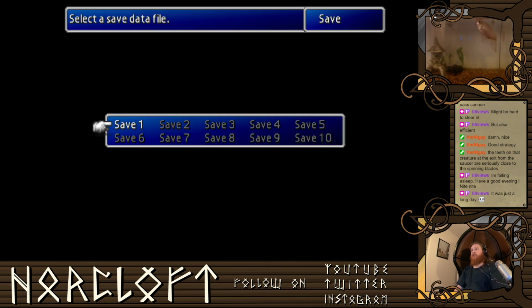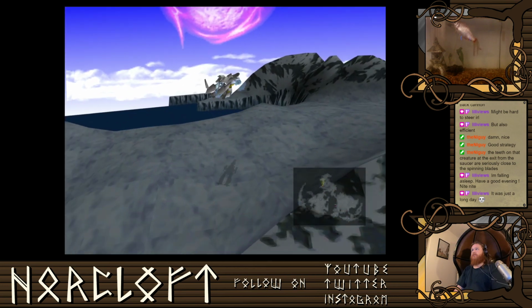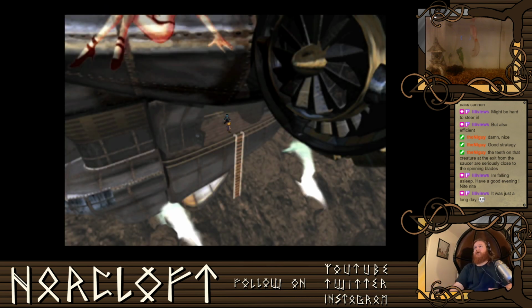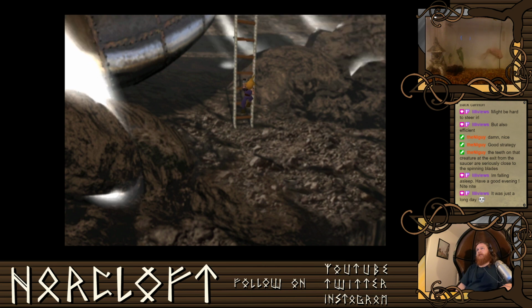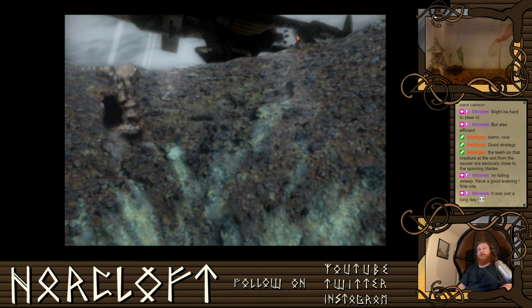The time has come to enter the Northmost Cave. Going into the northern crater. Now there is a certain point here where there is no turning back. Eventually you go down far enough and you can't come back up from this. It looks like it's right here. It isn't. You can only go down from here.